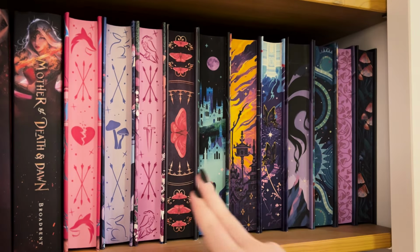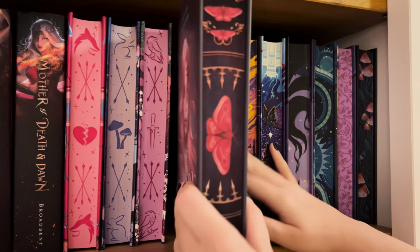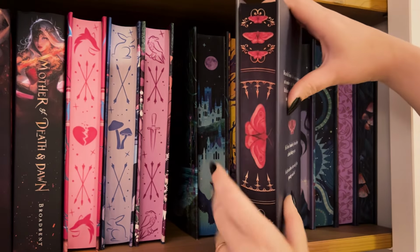The next book is a monthly book from Fairy Loot this year. This is The Crimson Moth, and these edges are stunning.